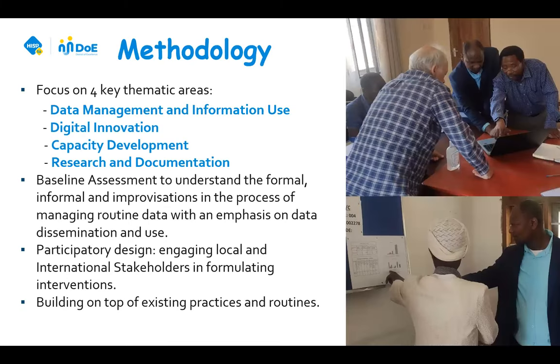So our methodology was a little bit straightforward. One, we tried to focus our own district of excellence approach in terms of four thematic areas. That is, one, we needed to focus on data management and information use, how data management and information use is cultivated within the local means and how this can be scaled.